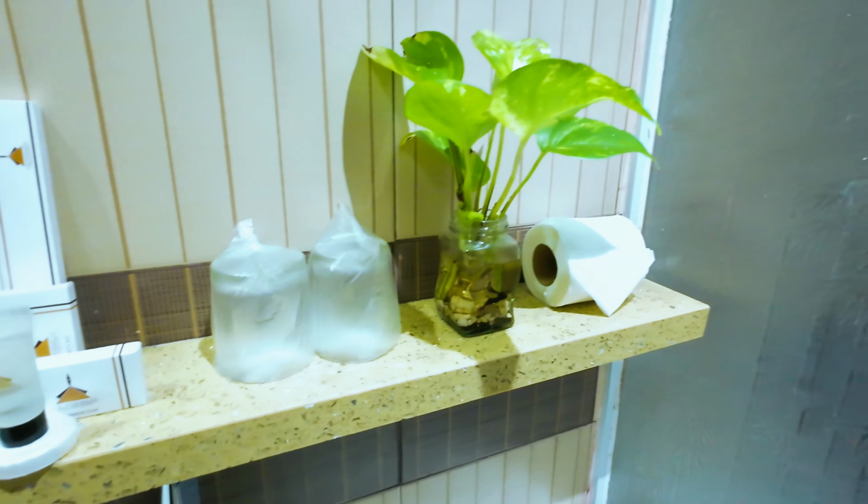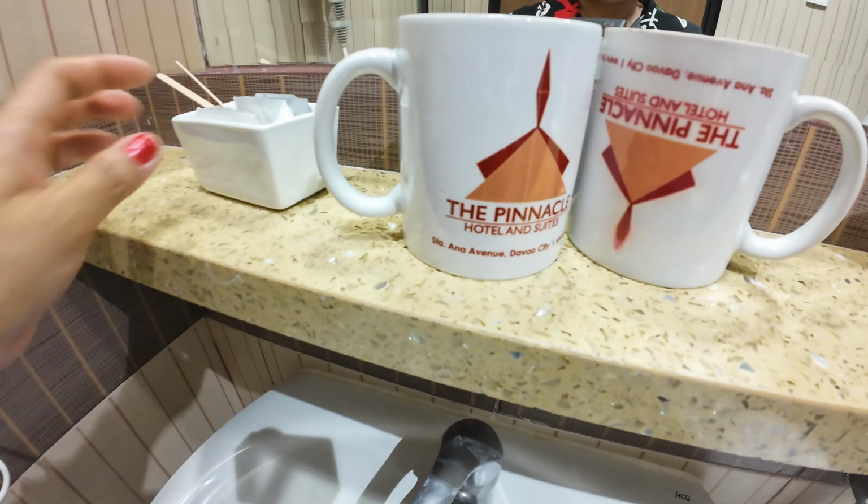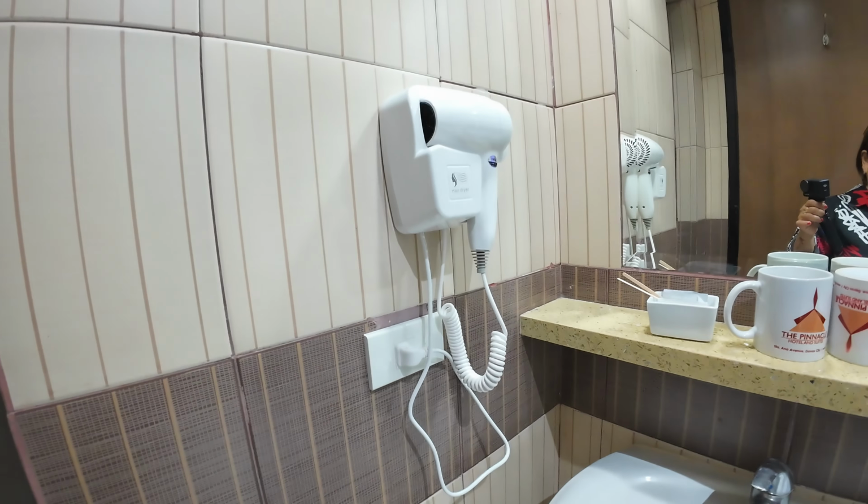So the pinnacle, they have shampoo, shower cap, vanity kit, dental kit. There's two dental kits, shampoo. What is this? Shower cap, vanity kit, two shower caps. And then the soap, two soaps. The others, this one is used. I don't know who used that. And there are two cups, for coffee. Let me show you this one. And the hair dryer.